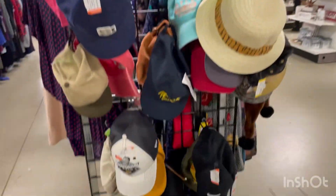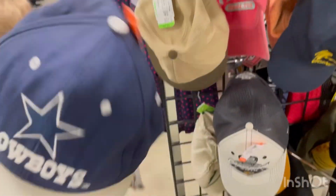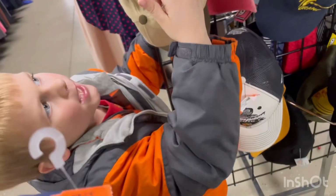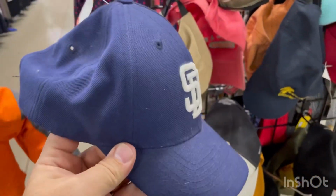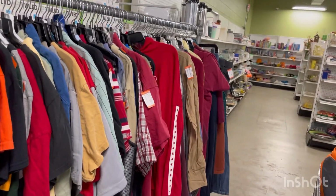Let's look at these hats. Shimmer Shine. Are you Shimmer Shining? Yeah. This one matches Caleb's coat. Vintage, just real generic Cowboys. Not that coat. It matches your Cowboys coat. I have a Cowboys cap at home. $3.49. It's kind of a dirty mess for that much. I feel a little bit dumb now that I'm like, South Dakota, what kind of team do they have? Major League Baseball. It's probably San Diego. Duh. So this rack is all like kids and men's.